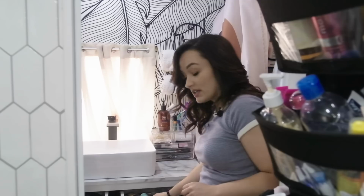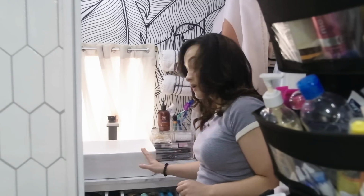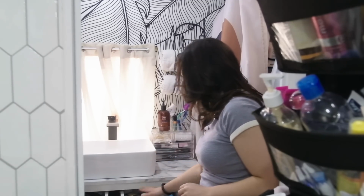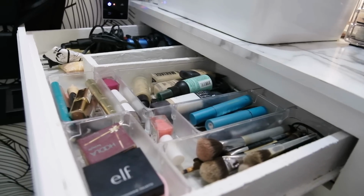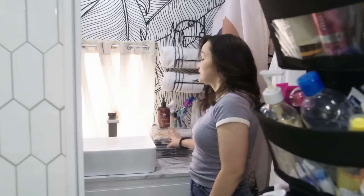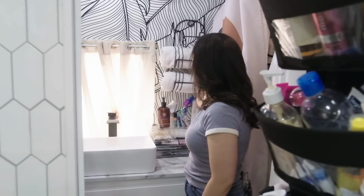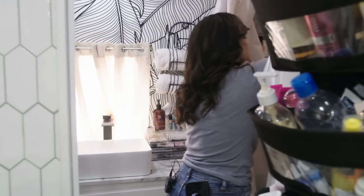And I used some clear organizing containers for my makeup products to kind of separate that so it doesn't go flying in there. And then over here, we have just like everyday essentials, easy grab items. Everything is Velcroed down. It has to be Velcroed down. As you can see, we updated a lot.